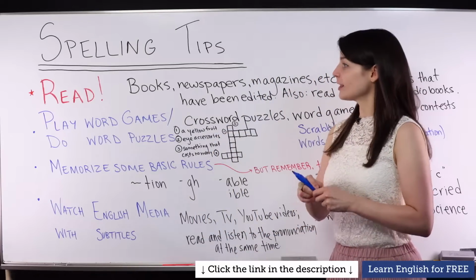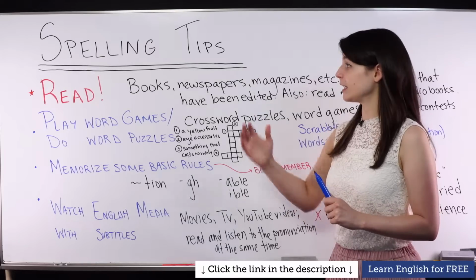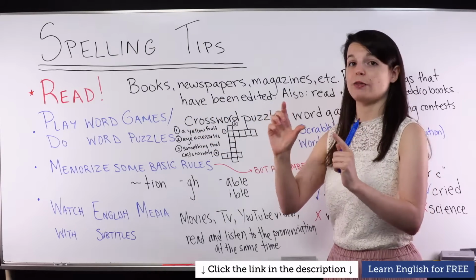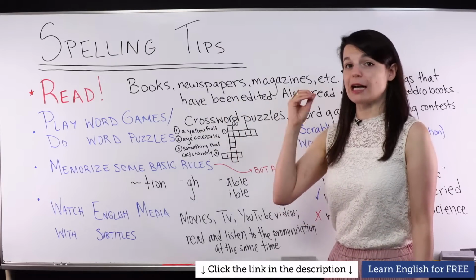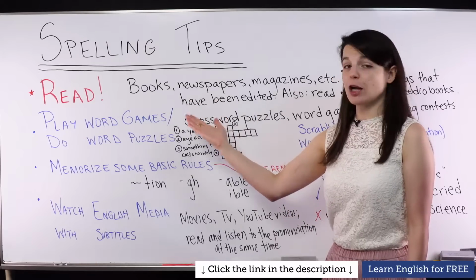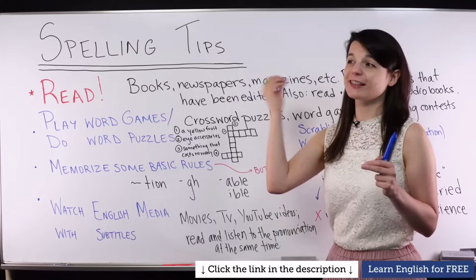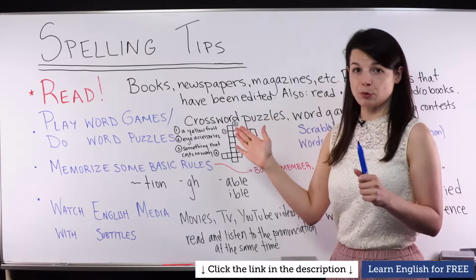Okay, the first tip and the most important tip for improving your spelling is to read. Reading is really, really important because you can actually see the words on the page. So especially in English, there are many words that are pronounced differently from the way they are spelled. Reading can help you familiarize yourself, can help you better understand the correct way to spell a word, not just listening to the word, but actually looking at the word. So reading is very important.